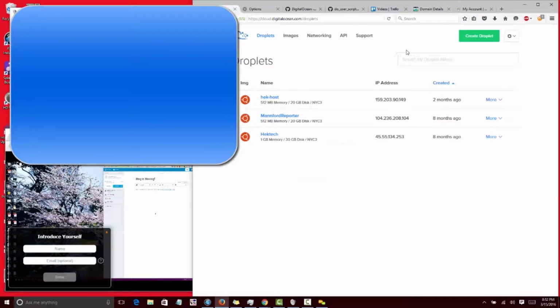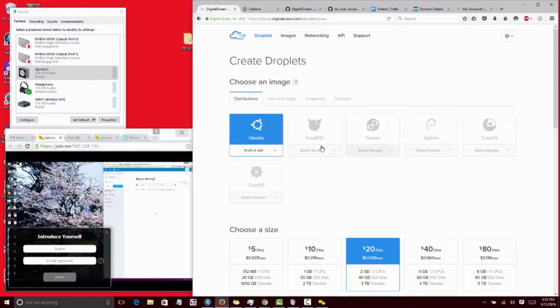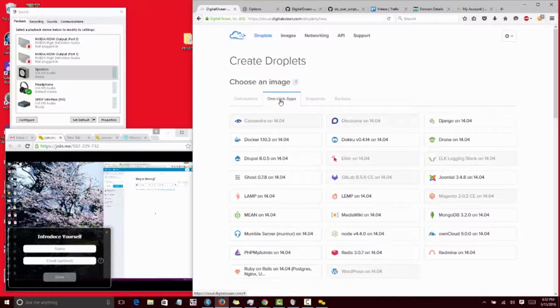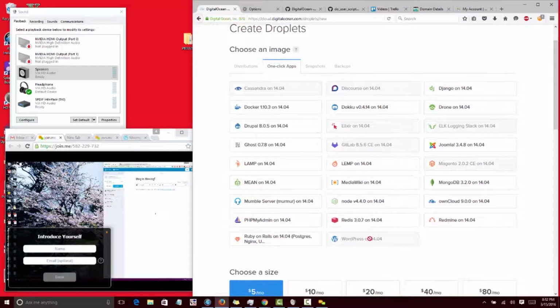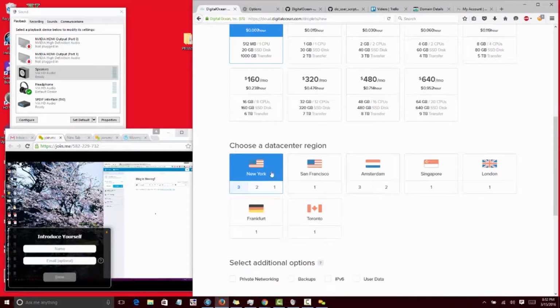We'll go ahead and go to DigitalOcean and create a droplet. Typically, you select Ubuntu, and you actually have these options here where you can tell it to do the server setup and everything. We're not going to do that. I think there's WordPress on here too, but you have to have a bigger server than the $5 one, which I've selected. So we're going to go Ubuntu, $5 a month.